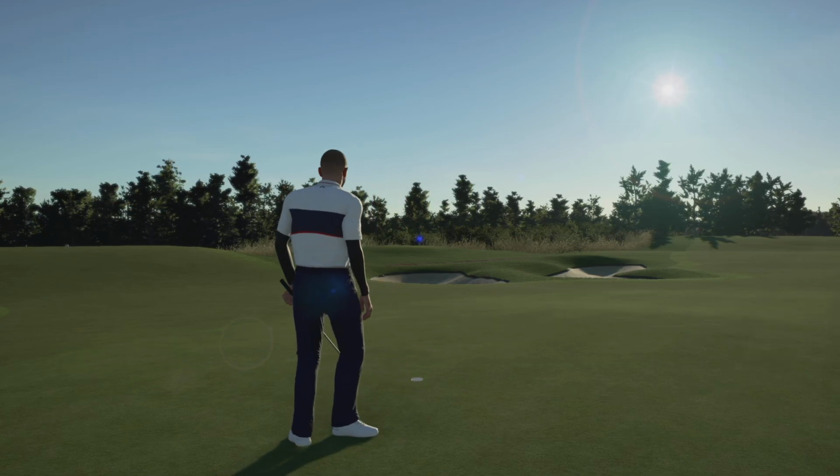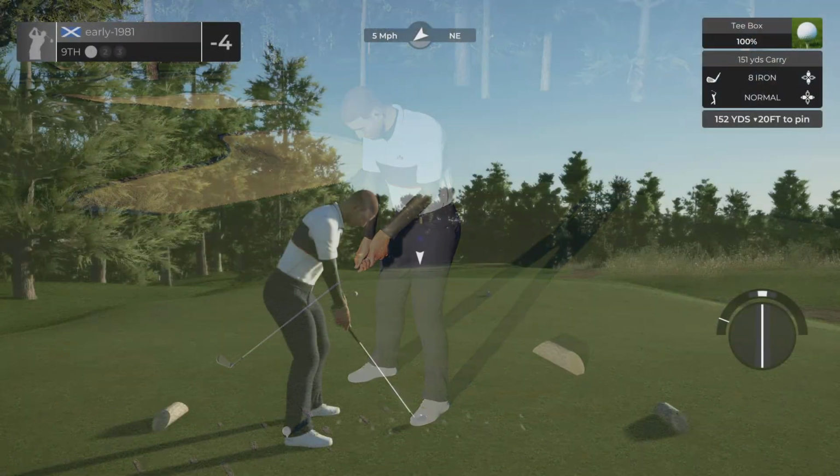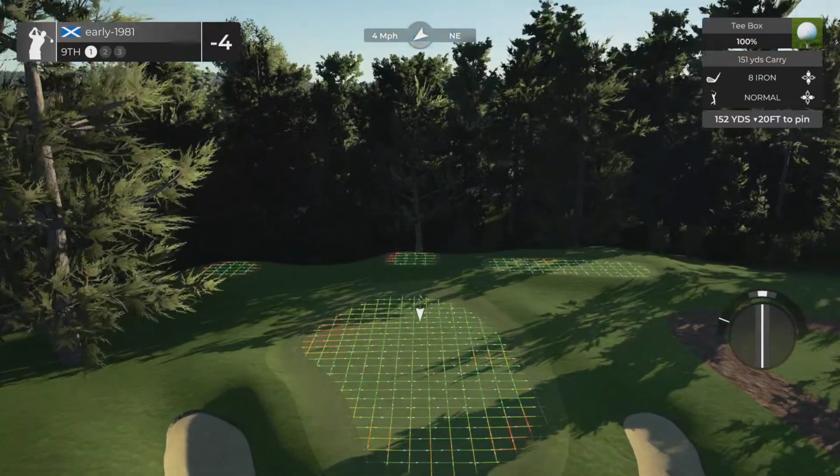But these courses, the last 2 or 3 PGA Tour events, anything other than a perfect with my game style and try to be so accurate really punishes you.